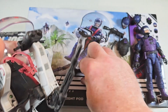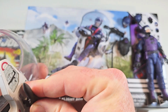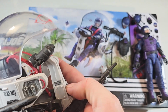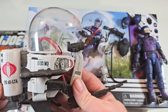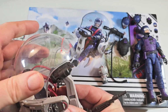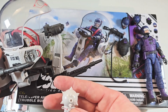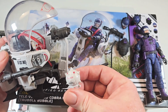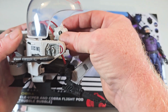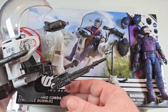So let's put this up and let's talk a bit about the flight pod. Now I was saying, compared to the original flight pod, which also came out in 1985, this one looks pretty decent. It does have a bit of a problem, as you can see here, it clips in and falls in. Now, the mine system here is a bit different from the one that came out originally, because the original one would come in here and you would be able to clip it. This one is way smaller than the original version.